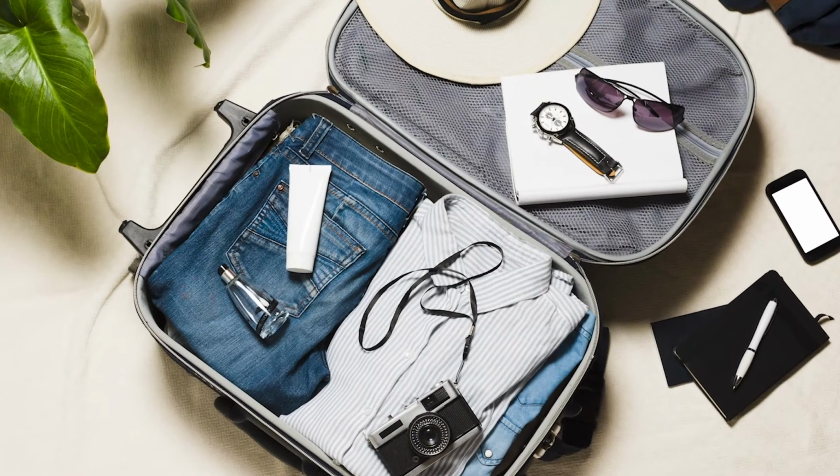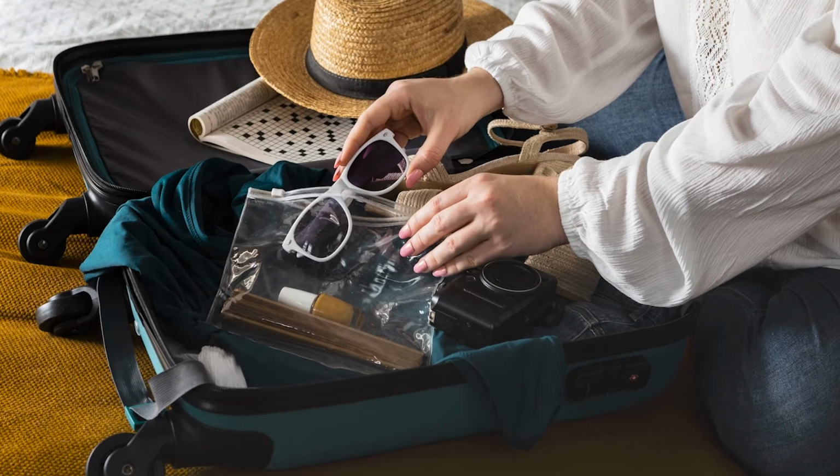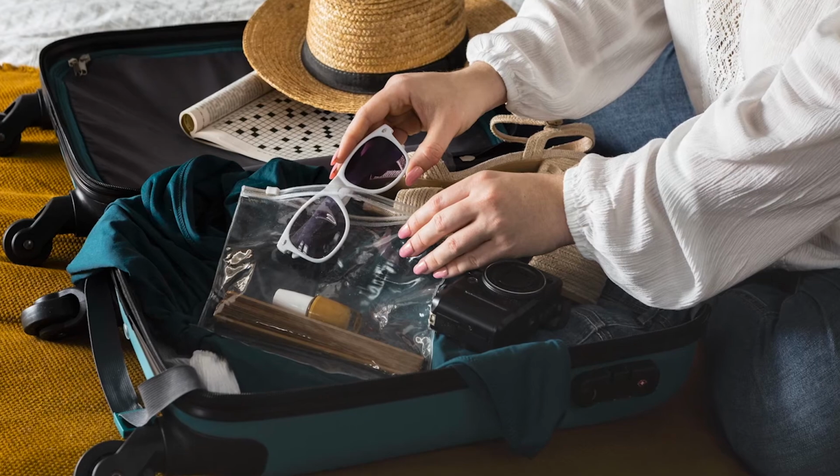Tip number 6 is to make sure that you pack in your carry-on bags some extra clothing, just in case you have that unfortunate event where your bags are lost. You don't want to be stranded without something fresh and clean and fun to wear.